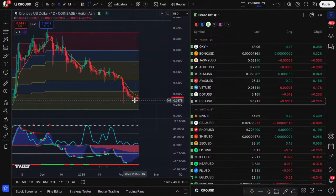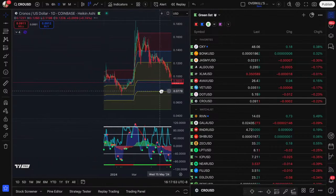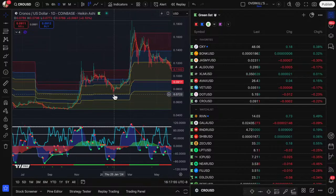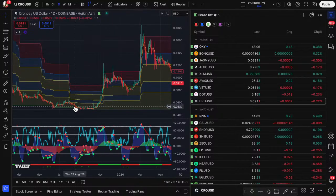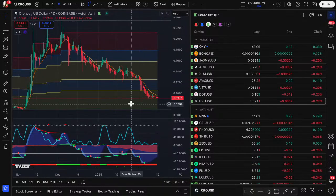We want to buy down here in the golden zones, here and right in this area, because these are the places where price normally retracts. You can see back here, bounced in the golden zone, went up. Down here, time to buy, time to buy. Boom, time to sell. Pull back into the golden zone, time to buy. Rip, time to sell. Rinse and repeat.